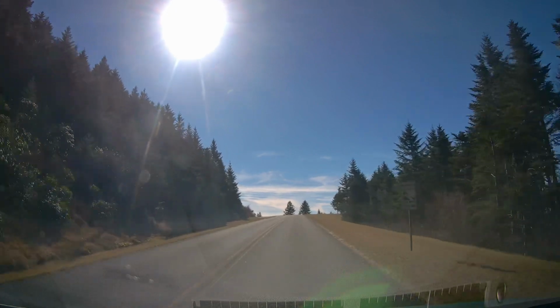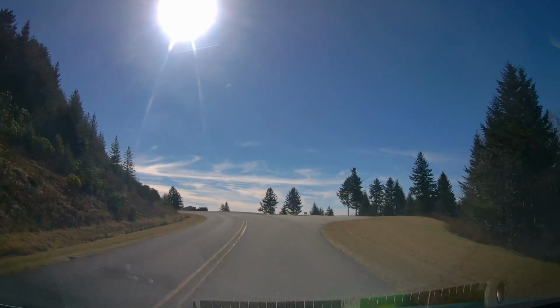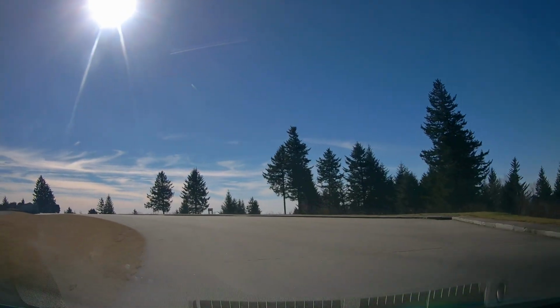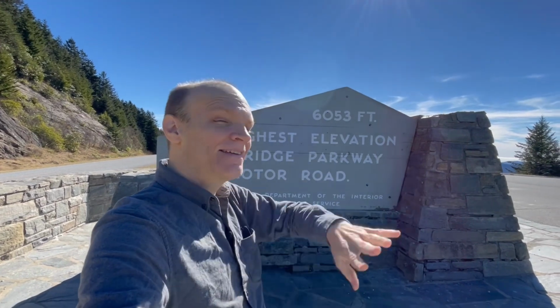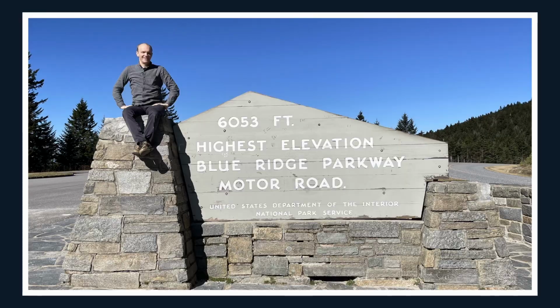I never did figure out the dollar bills, but the next pullout was one of the most notable on the entire parkway. Starting to see some evergreen trees because we're up high enough. How high are we, you ask? Well, here we are, 6,053 feet. This point right here, the highest elevation on the entire Blue Ridge Parkway, North Carolina and Virginia.